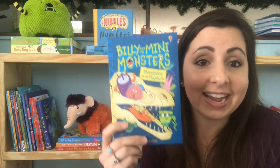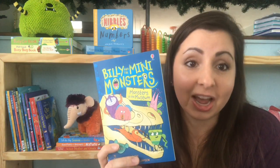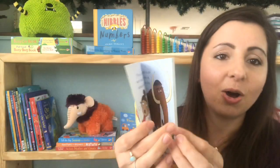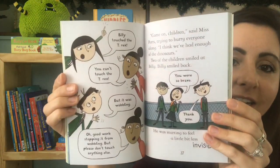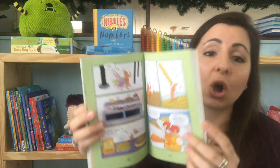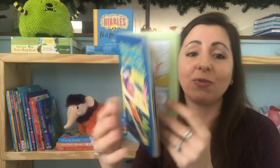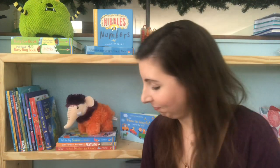Another addition to a series is Billy and the Mini Monsters. This is Monsters at the Museum. This series is amazing for reluctant readers because look how bright and colorful. There are tons of pictures, lots of different formats, written sometimes like a comic book, written on the page like this. This is amazing. I know so many reluctant readers who have learned to love reading through these books. They have great stories in each one. They are an amazing series.